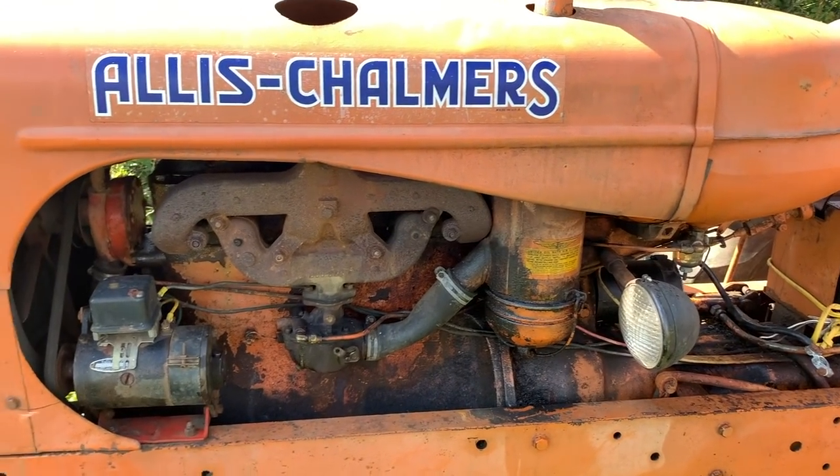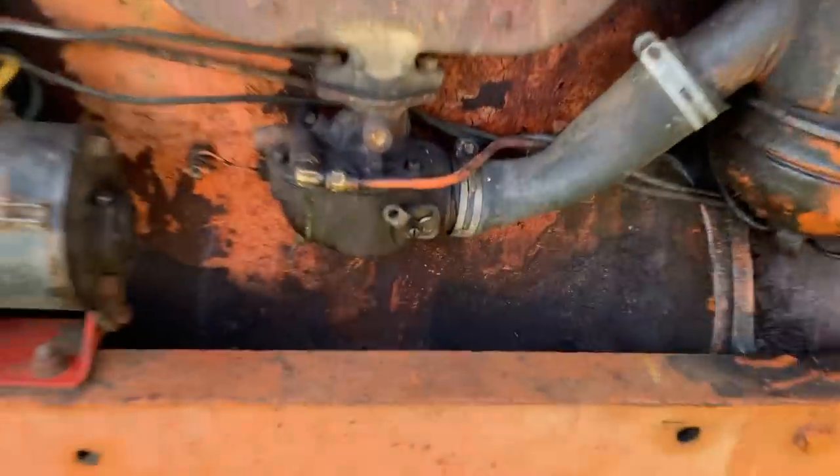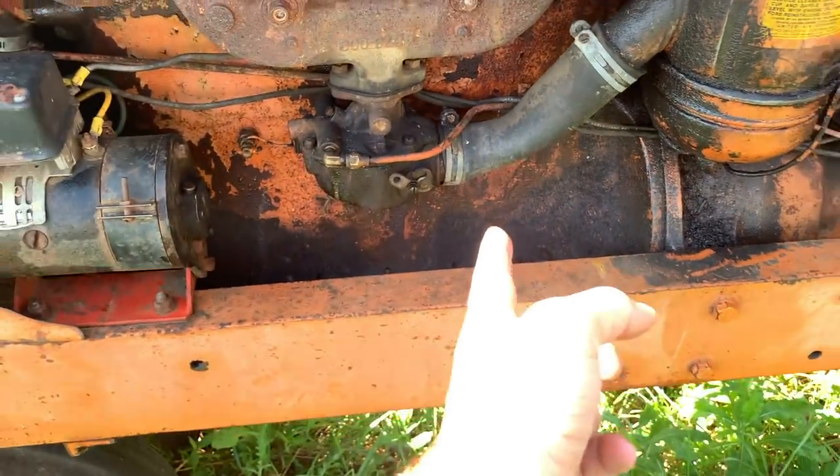We're going to try to get this thing running, is the goal. We're going to fix a couple things. A, this hose clamp here looks like it's falling off, so we're going to fix that.